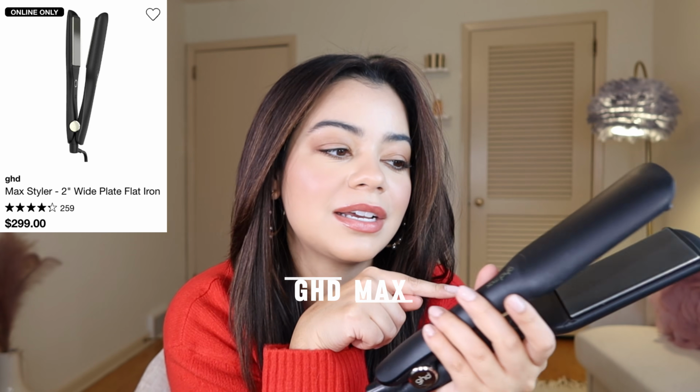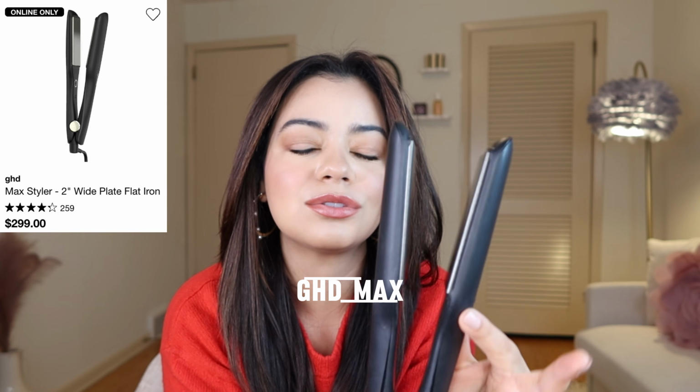Moving on to another straightener that I actually use so much, and this is honestly my go-to straightener, which now that I use the other ones, I kind of wish that I would use other straighteners more than this one. I like the GHD Max because it does have very big plates. These are like 2-inch plates, so you're able to straighten your hair so quickly.